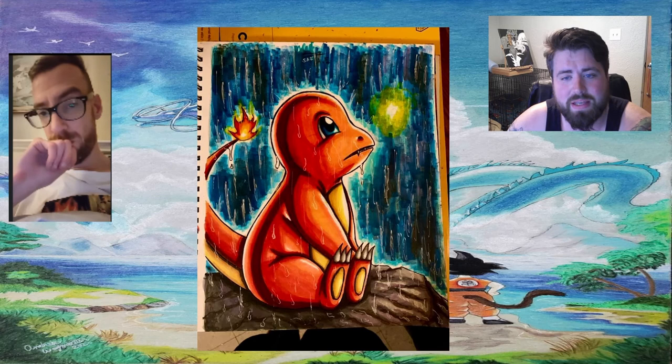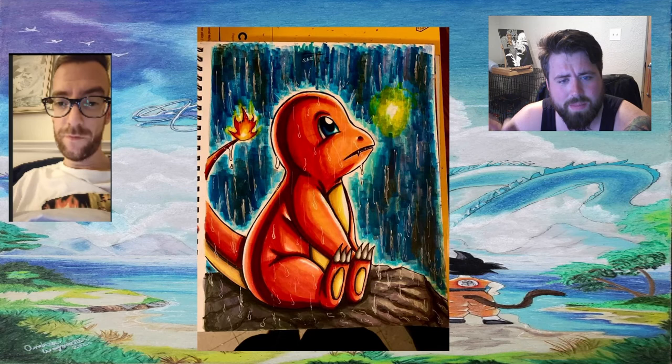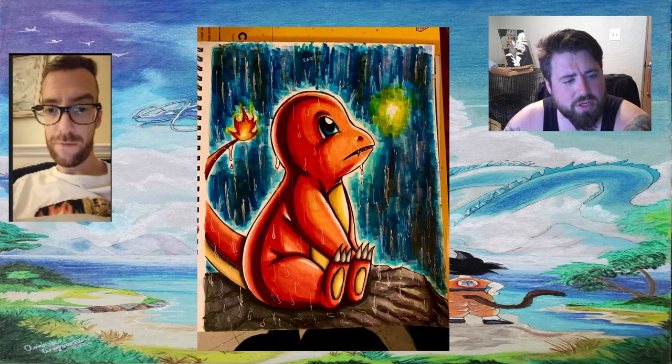But everything about this Charmander is just absolutely beautiful. I love the light that is in the background. I'm not quite sure what it is. It kind of looks like Charmander's staring at it, so it makes me curious. But it could just be a light pole in the background. I don't know.